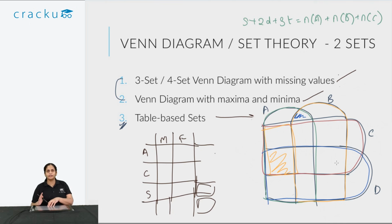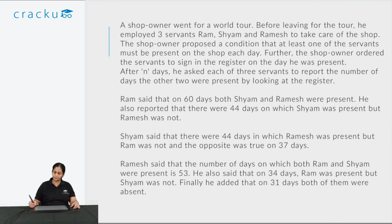And if there is four set knowledge required, I feel that the paper setter is less likely to use that set. But in any case, why take that chance? Just learn how to do this before you go into the exam center, because Venn diagrams are crucial. Okay, so now that we know exactly how to handle these kind of things, let's take a look at the DILR sets. Okay, so let's go to the first set.